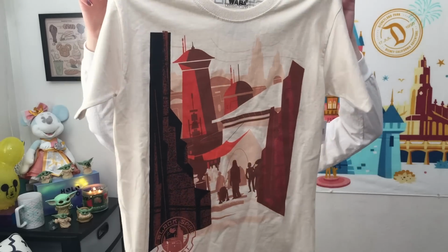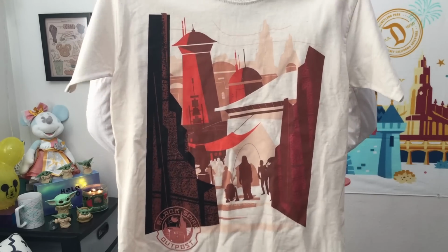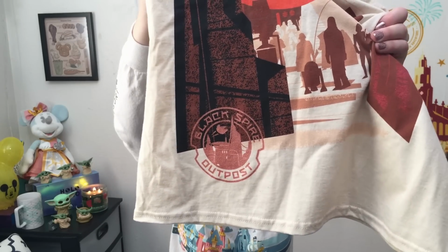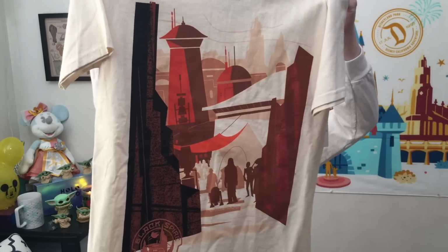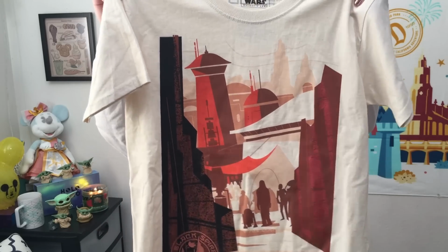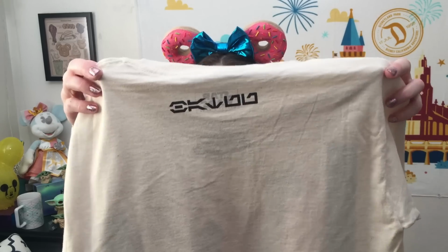This is actually a children's shirt from Black Spire Outpost. I love the logo there. It has a little bit of a metallic glitter sheen. The fabric itself is almost a natural cotton. I love how it is specifically geared and themed to the land. And on the back in Arabic, it says Batu. This retailed in the parks for $24.99 and it was on sale for $8.99.